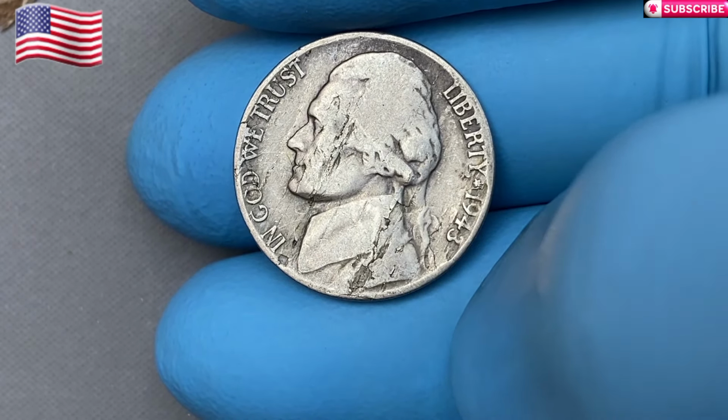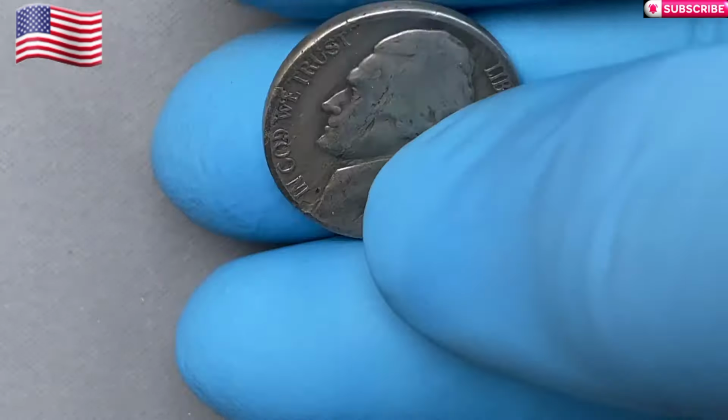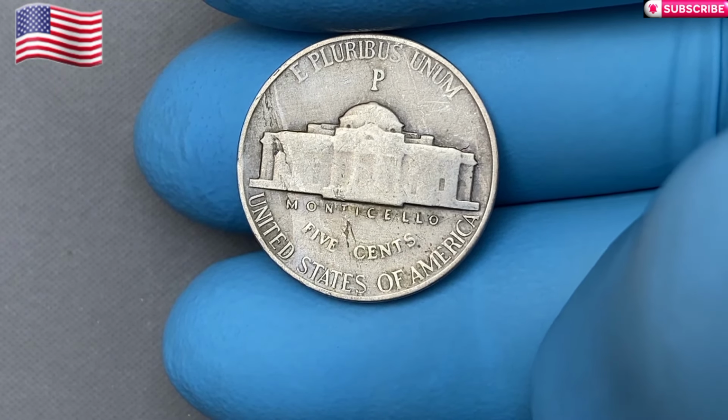So, how can you identify a valuable 1943 Jefferson nickel? First, check the mint mark. Wartime silver nickels have a large mint mark above Monticello on the reverse side. This is a key indicator of a real silver version. Next, look for doubling in the lettering or Jefferson's I, as well as the overdate error. And finally, check the overall condition of the coin. The cleaner and sharper it looks, the higher the potential value.